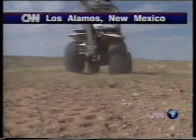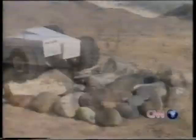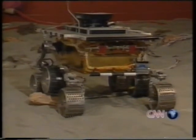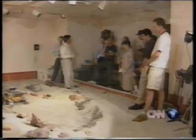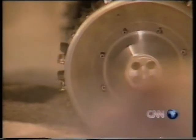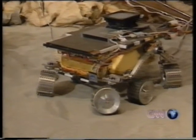There have been big ones. There have been little ones. For years now, rovers of all sizes and shapes have run over rocks, cruised along desert landscapes. They've been tested and redesigned over and over again. Finally, this. Sojourner is what engineers and scientists chose to send to Mars. This is where much of its testing took place, the sandbox at NASA's Jet Propulsion Laboratory in California. Sojourner, a 6-wheeled, 23-pound solar-powered rover, is the centerpiece of NASA's Pathfinder mission.